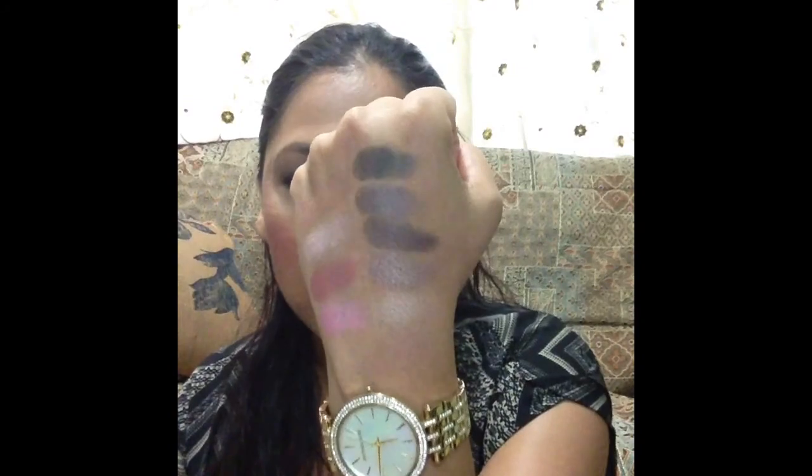I wouldn't say they're really pigmented, but enough that when used with primer and base, they are amazing. They do have some level of pigmentation. And then let's go to the last 2. So that silver is gorgeous, and look at that black. Wow, look at that black.